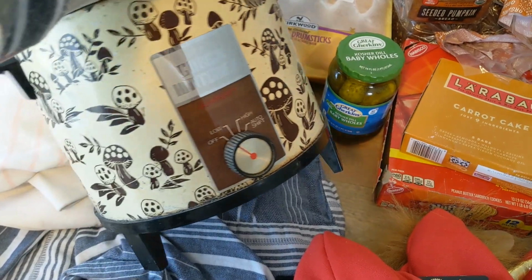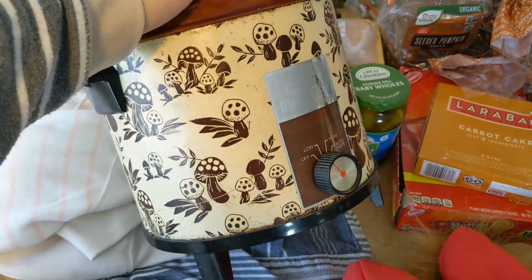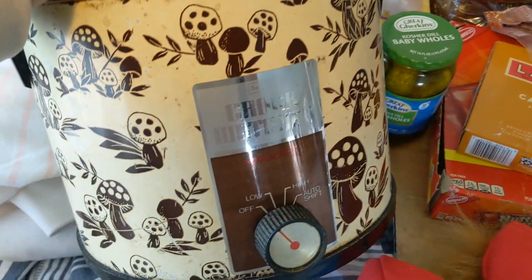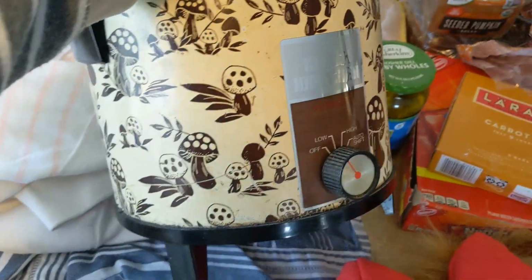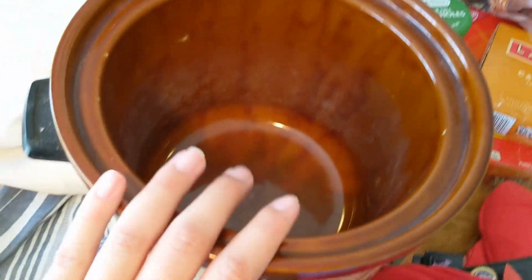And then when I brought it home, I was like, maybe I'm sitting on a gold mine here. Maybe this thing is worth tons of money, but it's not. But it is a vintage, what is that called? Crock Watcher? Sears Crock Watcher. And these mushrooms are just too adorable, so I took that.